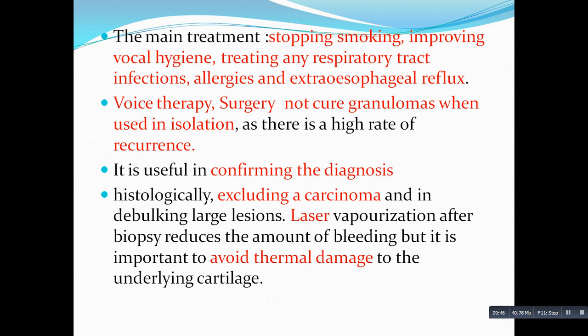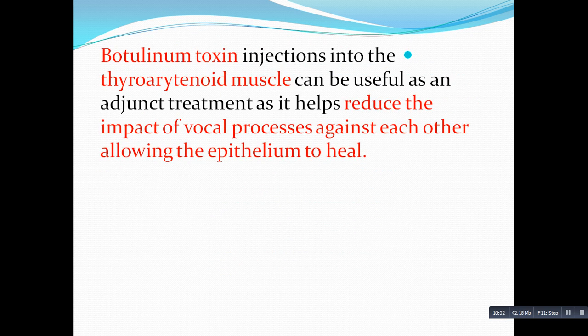Laser vaporization after biopsy reduces the amount of bleeding, but it can cause thermal damage. Botulinum toxin injection into the thyroarytenoid muscle can be useful as an adjunct treatment, as it helps to reduce the impact of the vocal processes against each other, allowing the epithelium to heal.